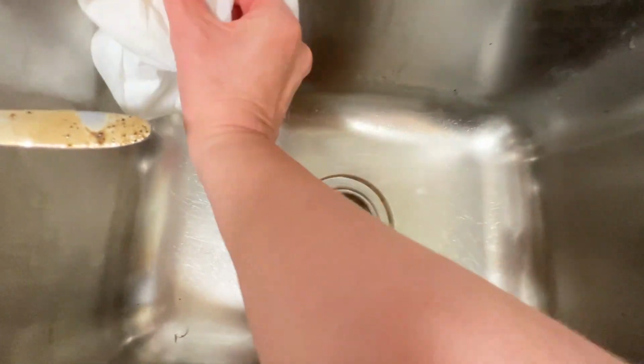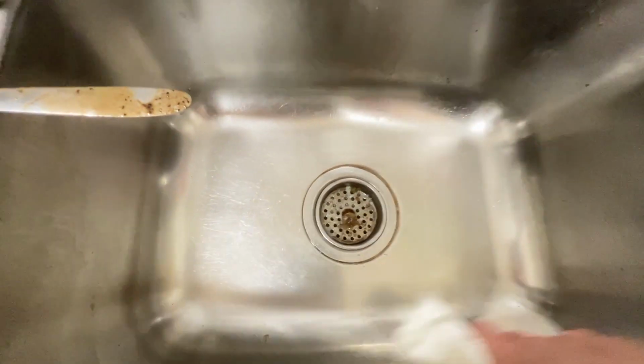Extra clean. There we go. Looks much better.